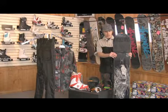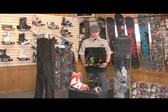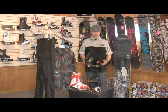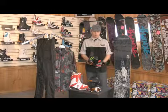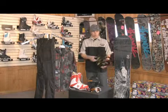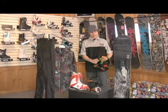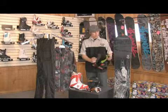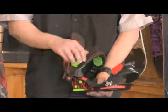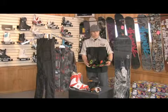Next thing you'll need, other than the snowboard, is a good set of bindings. Bindings are actually what holds you to the snowboard and hold the boot, which I'll explain in a second, to the snowboard as well. You want to look for a nice binding that has really good ratchets, high quality, something that's smooth, comfortable, and easy to use.